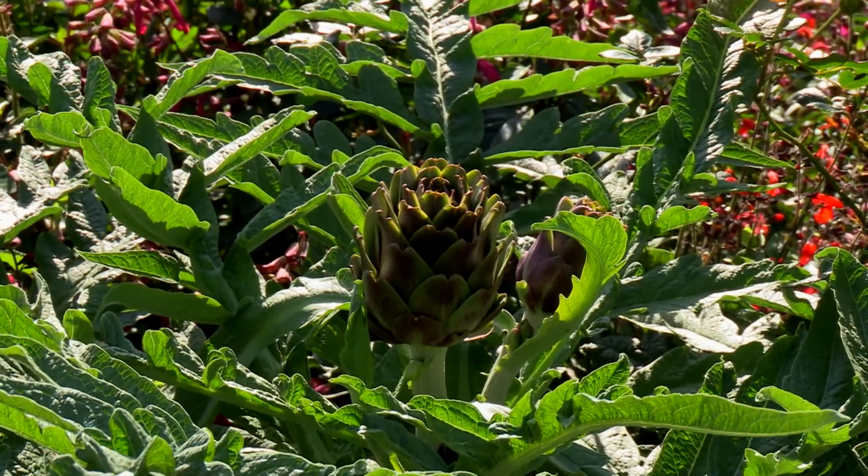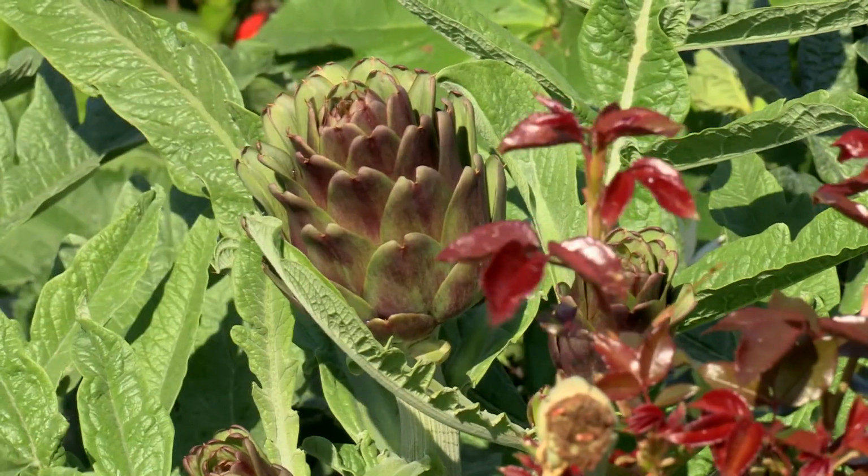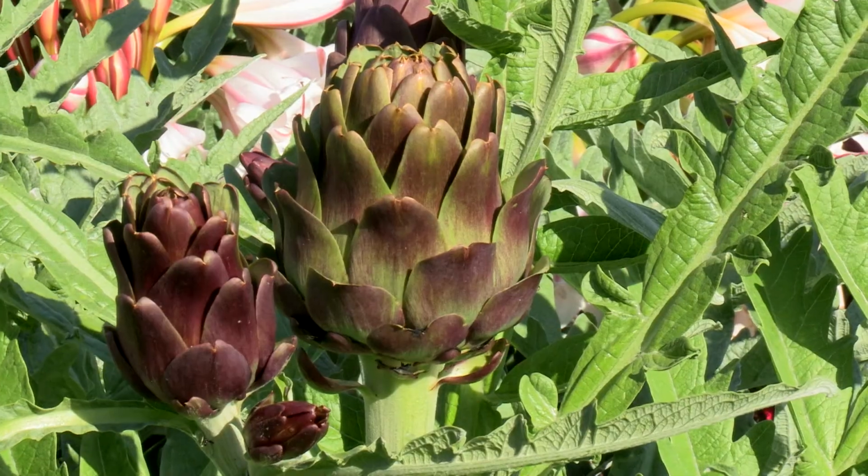But my oh my, a true perennial, once it's had its set of artichokes, it will then start dying back and it will send up new shoots as a true perennial. What a sexy, gorgeous beaut.